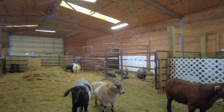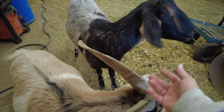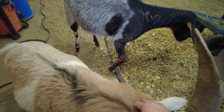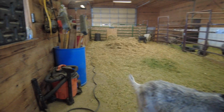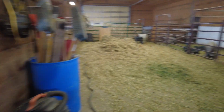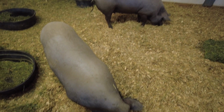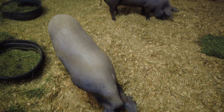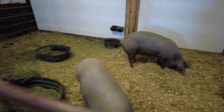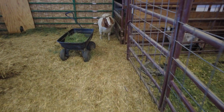Kevin's being a bully. Surprise, surprise. Mama goat always thinks I have food, and Kevin gets very jealous. But everybody is warm and cozy and has water. Here's my yaks enjoying the breakfast quietly. And they drink water, I'm surprised. I didn't think they would. But yeah, the barn is a disaster, and I need to kind of like, I don't know.